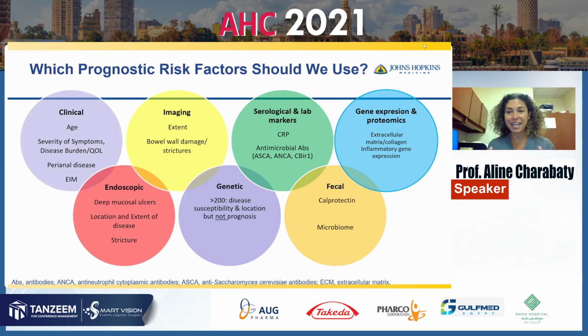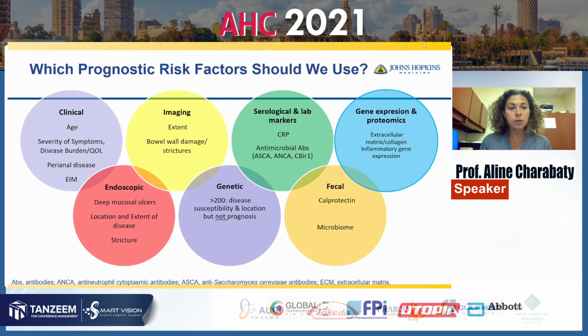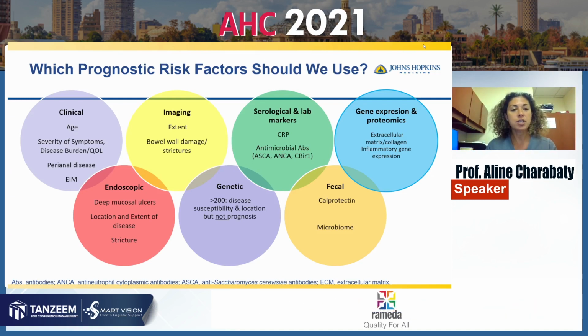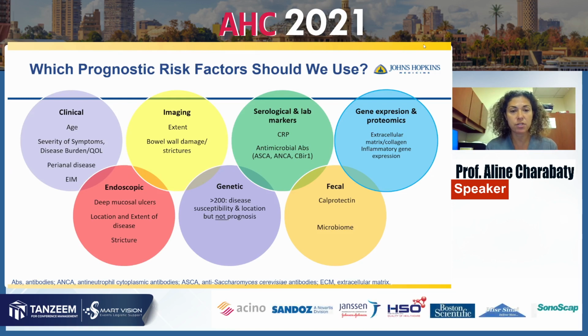Clinically, we're going to look at the age. Obviously, somebody who's young with Crohn's disease has many years ahead where strictures and complication can develop. So we need to be more aggressive in this patient population. Patient with severe symptoms, high disease burden is really affecting their quality of life. They're not able to go to work, to school, they're in the bathroom all the time, they're losing weight. Patients with perianal disease and extraintestinal manifestation, these are patients that have a higher disease burden and we need to really take seriously from the start.